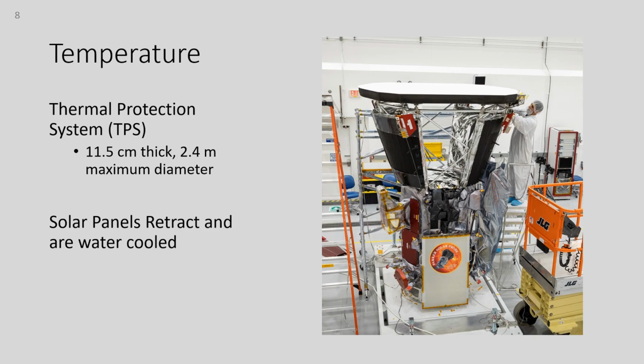So there's also the problem of powering the probe. So the solar panels, because it's so close to the Sun, will actually get fried if they are just left out, so they retract partially so that only an edge is exposed outside of the TPS. And then they also have a water cooling system, so channels of water running underneath them, which go up to these radiators, which are these black things right here, which then radiate that energy out into space.